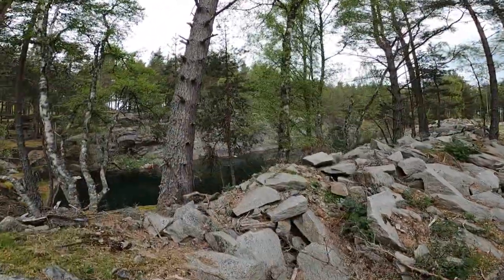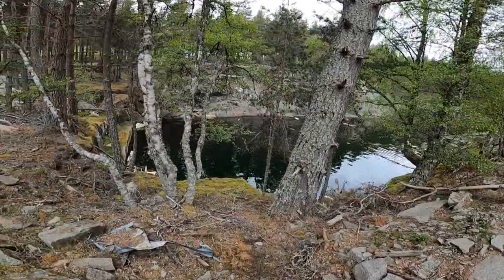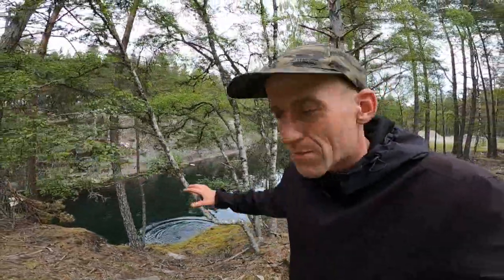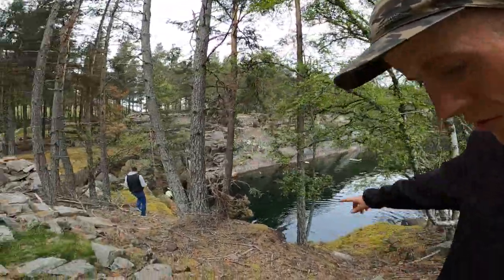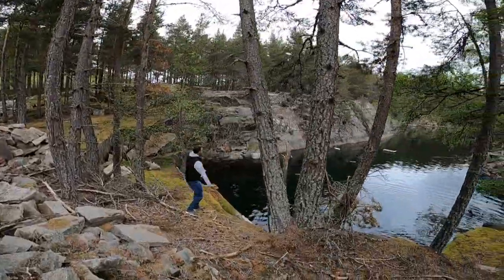Wow, look at the colour of this water, folks. There's bits of foam and stuff floating about, bits of polystyrene. Quarries are extremely dangerous, folks, so if anybody comes to places like this, they should never mess about. Because you hear every year about folk getting killed at quarries because they go and try and swim about, and the water's always known to be freezing.